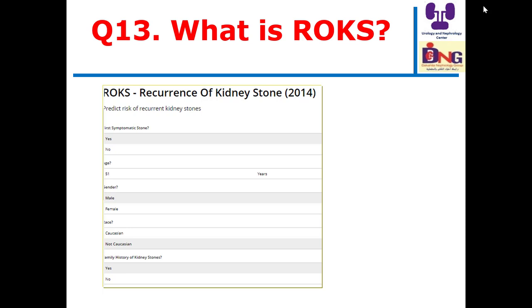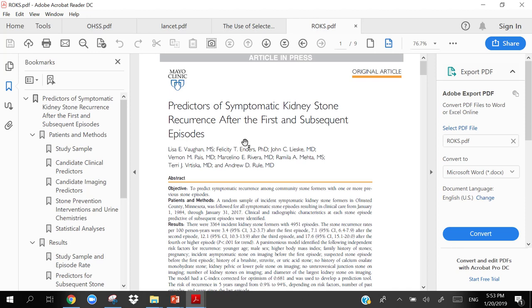Patient age, gender, type of stone, associated problems, radiological phenomena, and at the end you'll find the rate of recurrence within the first year, 5 years, and 10 years. Fantastic. If you use it for patients who present with a stone for the first time, it will be fine to make a plan. And this is the paper in Mayo Clinic Proceedings on the same topic, and this is still in press, including the detailed risk factors for stone recurrence.